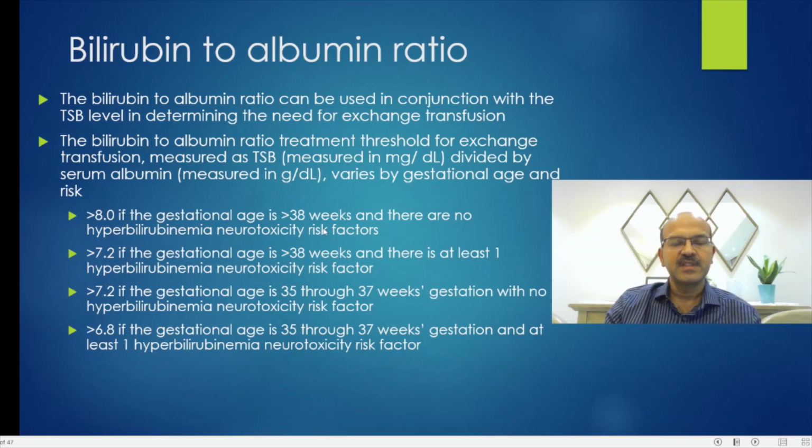More than 8 if the gestational age is more than 38 weeks and no neurotoxicity risk. More than 7.2 if over 38 weeks and 1 risk factor. More than 7.2 if gestational age is 35 to 37 weeks with no risk factor, and more than 6.8 if gestational age is 35 through 37 weeks with at least 1 neurotoxicity risk factor. So it's not hard to remember these numbers: 6.8, 7.2 and 8, 3 numbers rather.